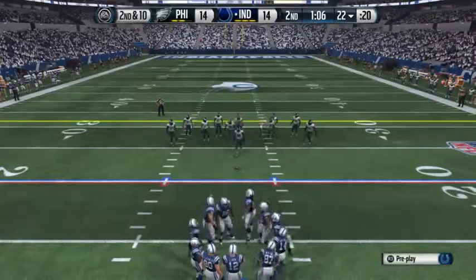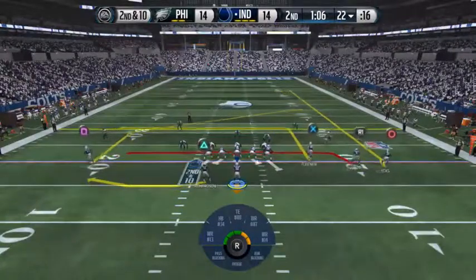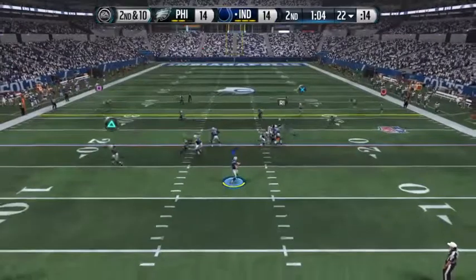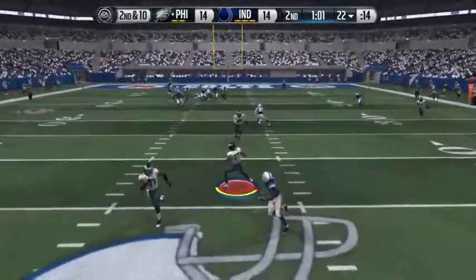Failing to complete that one. So, second down here. Richardson lined up in the backfield. Luck's got it in the gun. Throws the pass. And he's intercepted.